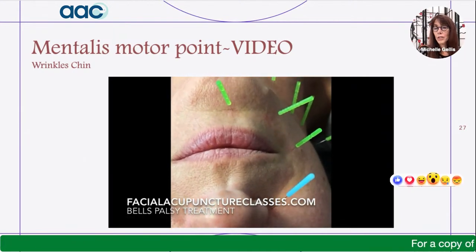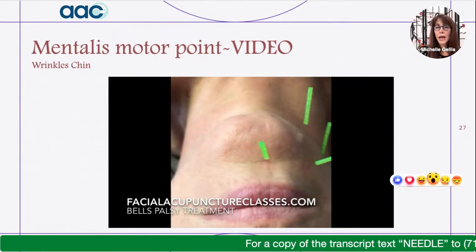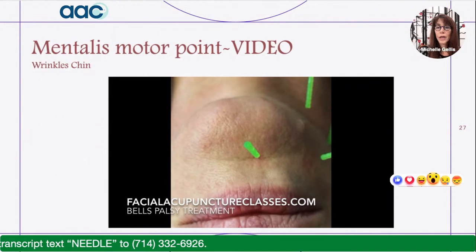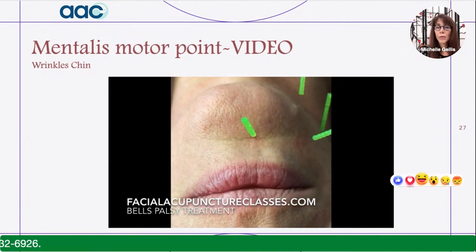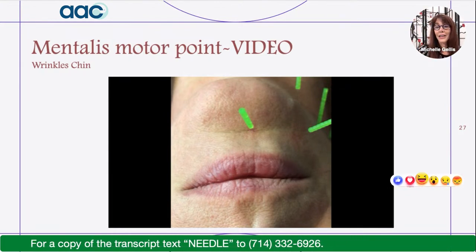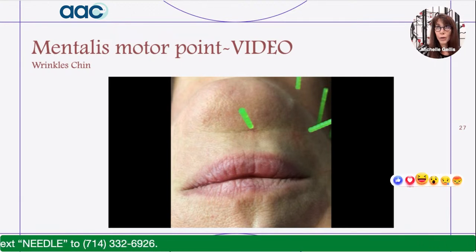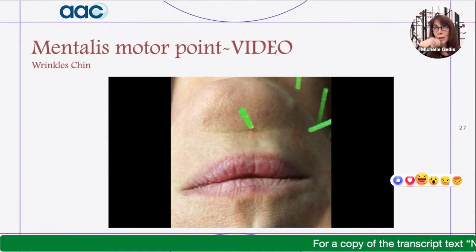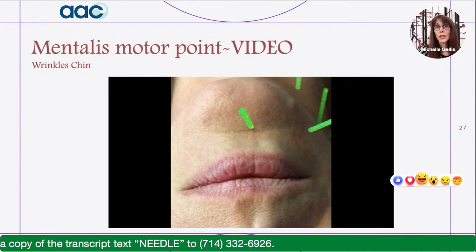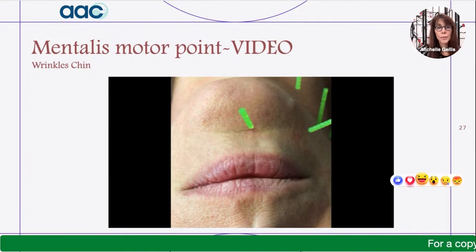And this was another patient who had Bell's palsy. And I had put the needle in the mentalis. As you can see, when I stimulated the needle, the muscle jumped, and my patient reported back to me that the issue she had been having with drooling when brushing her teeth, not being able to spit well, and not being able to drink through a straw, had improved. She had had Bell's palsy many years prior, but still on this one side she had issues.